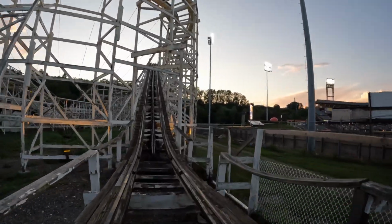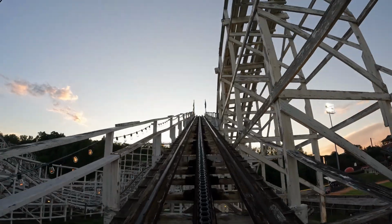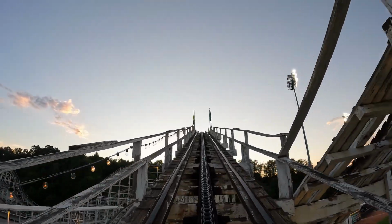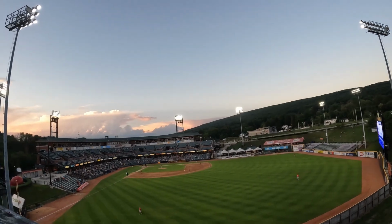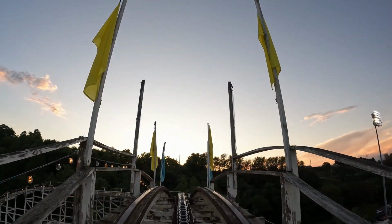Once dispatched, you round a corner. You then ascend the lift hill, which gives one of the most underrated views of any coaster. If you're lucky, the Altoona Curve will have a game going on to your right, and you'll have a nice aerial view to watch America's pastime. I honestly wouldn't mind if the ride lost power at this point, and I got to stay up there for a while watching the game.